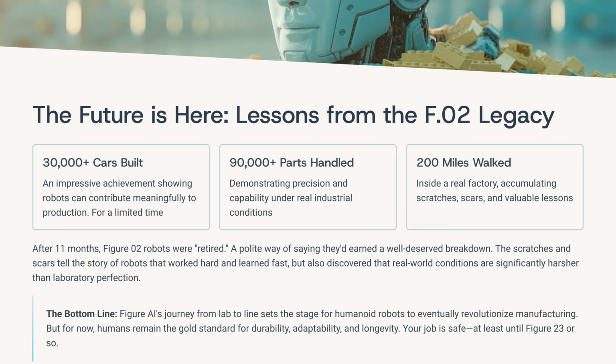It is. So if durability is the main barrier, let's leave you with a final thought for the weekend. What single breakthrough in material science, maybe true self-repair, or just radical simplification, is most critical to getting a humanoid robot's lifespan from 11 months to 11 years? A fascinating engineering puzzle to think about.